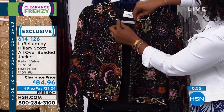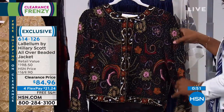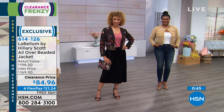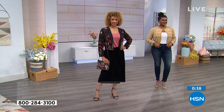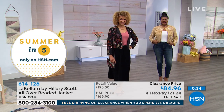And that's the detail that's important to Hillary. She wants the inside, and how it feels against your body or against your other garment, to be nice and clean. No snagging and picking and stuff, because those are the kind of things that make things stay in your closet special and they never get worn, right? This is timeless. How it feels and how it looks.